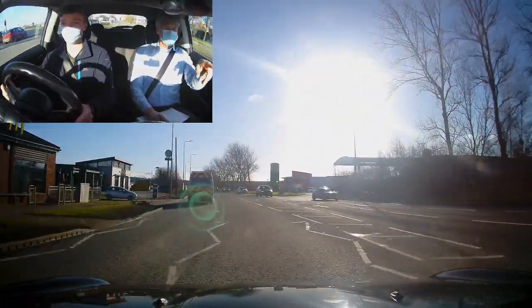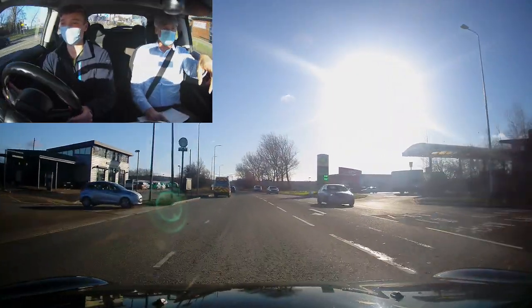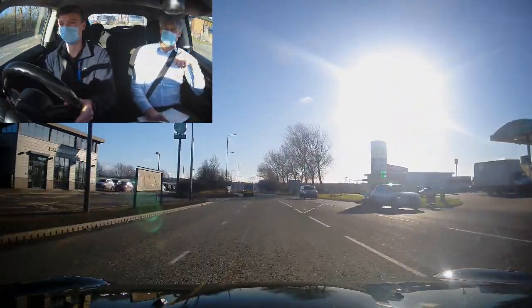Turn right into KFC in this garage up here, the next one, and we'll just come back. So take the next road on the right.